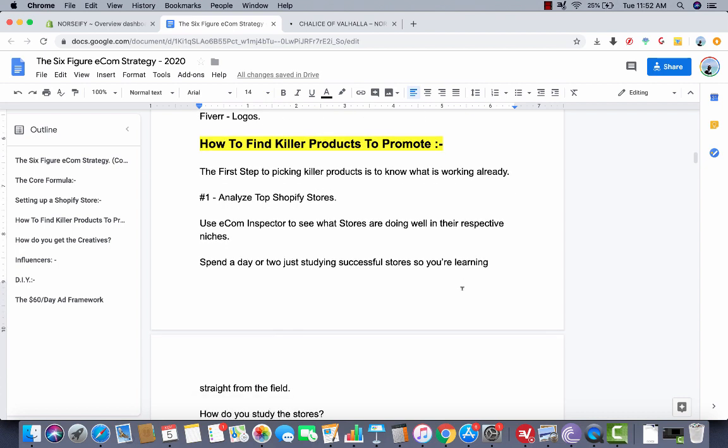The first step, and this is going to be the golden rule for you, the first step to picking killer products is to know what is working already. Because you don't want to reinvent the wheel. I see that happening a lot in this industry, where people come out with these unique products and try to sell them in the market and they don't really convert. You don't want to do that. You want to take what's already working and sell it.